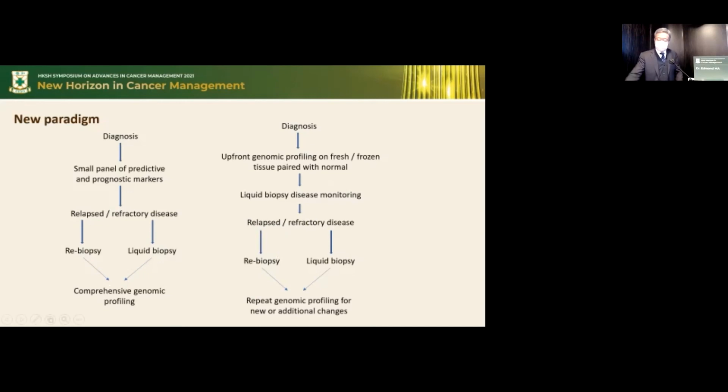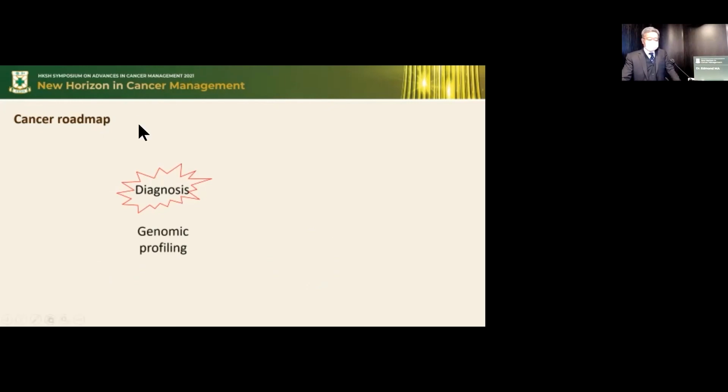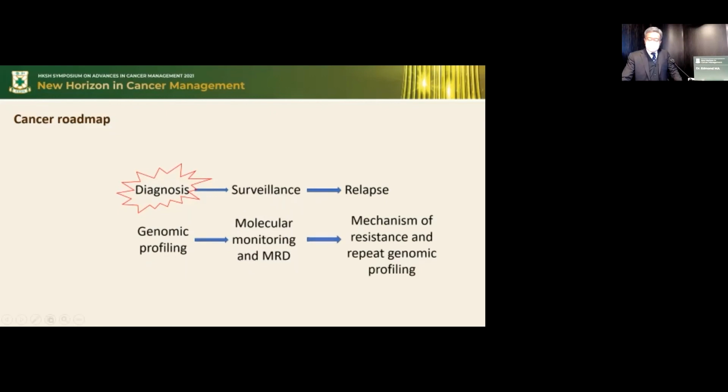I think the advantage of using fresh tissue upfront is that we can also couple it with new methods of drug sensitivity testing, like organoid cell cultures. That means we supplement the genomic information with drug sensitivity data on the tumor cells. Then, in the cancer roadmap, the genomic profiling at diagnosis gives markers that can be used for disease surveillance, molecular monitoring and MRD detection, and at relapse, to investigate the mechanism of resistance and to repeat genomic profiling for any additional changes to guide further treatment.